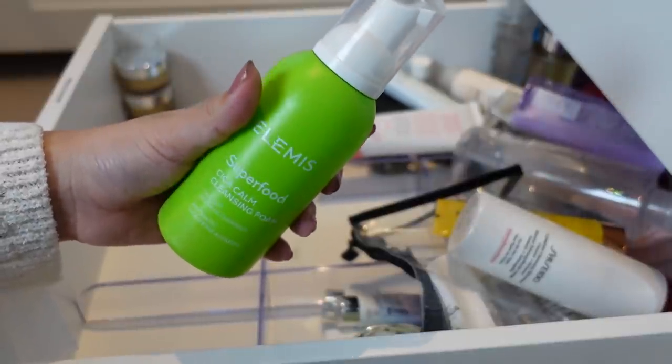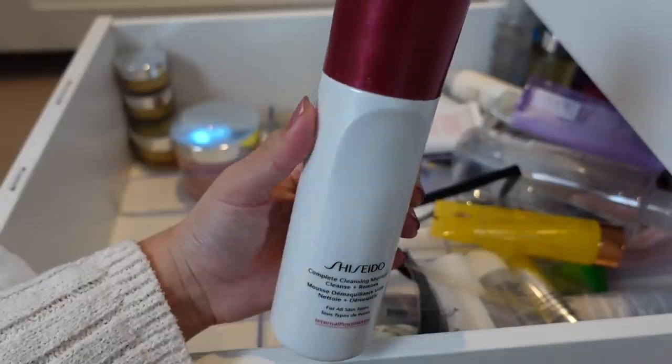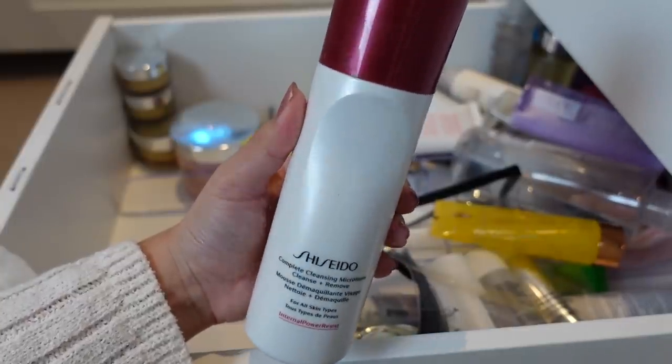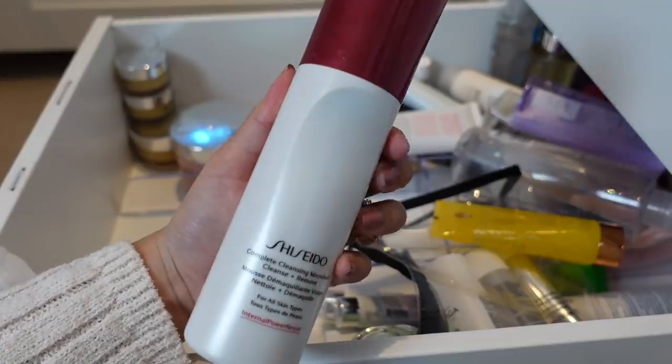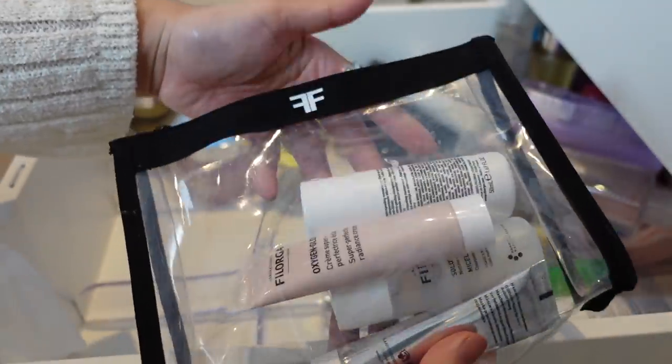This is the Elemis Superfood cleansing foam. I love this cleanser. The Shiseido cleansing foam. This is such a lovely cleansing foam. I love it, and it's just so lightweight on the skin. So I'm actually gonna keep this. I'm going to give all of these away because I just don't use it.